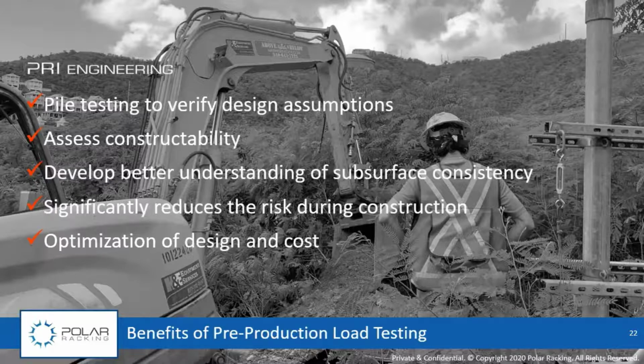You know what the subsurface inconsistencies are going to be, and you're ready with a design solution as soon as that condition arises. You're going to pull out remediation option number one and put it into action. So that's why having a really good understanding of subsurface consistency is good. And there's no magic number.